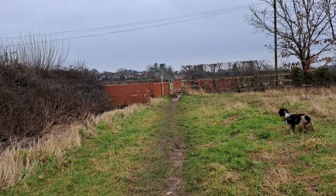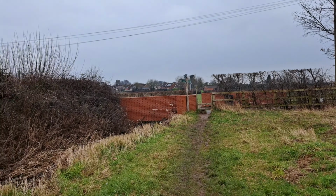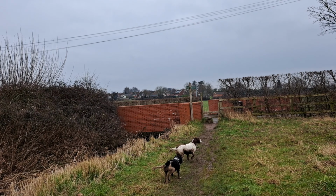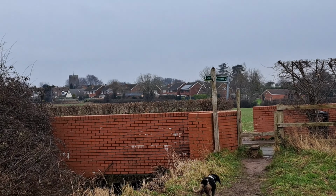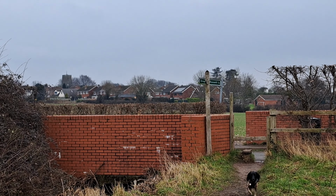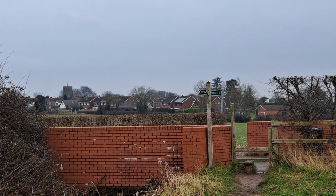Let's go across this little lane here, through the gap in the walls. And over there, boys, just wait. Bailey, wait. Danny, Danny. Good boy, good boy. And there is Drayton Bassett, and the church is where we've parked.